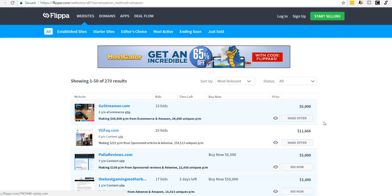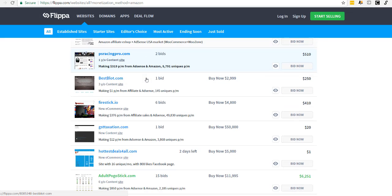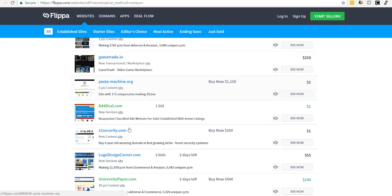Most of them are based on AdSense and affiliate programs. And here you can choose the monetization. For example, it can be Amazon, AdSense, ClickBank, dropshipping, e-commerce, or subscription. So if you're going to play the small leagues, I would definitely look into flippa.com and their deals. Here, you can really sell and buy websites really cheap using the auction.